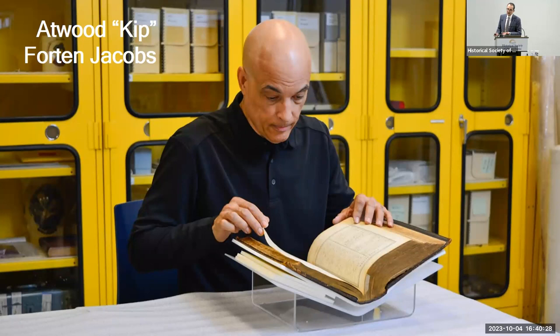Now, this Bible was presented to James Forten's daughter-in-law, Mary Ann Forten, on the occasion of her marriage to James Forten Jr. That marriage took place up in New York City at the African Episcopal Church of St. Philip, the first Black Episcopal Church in New York City.